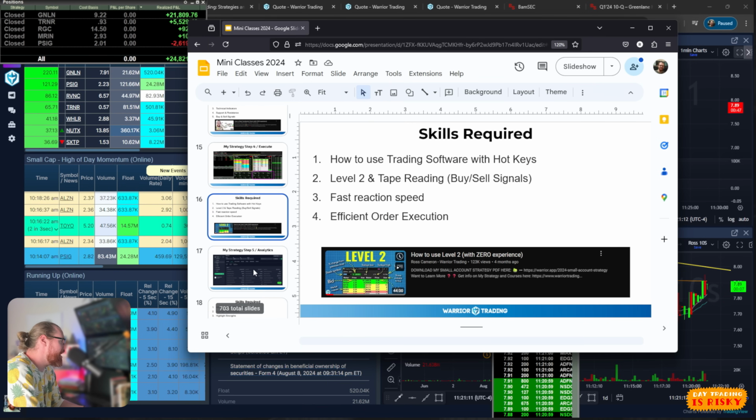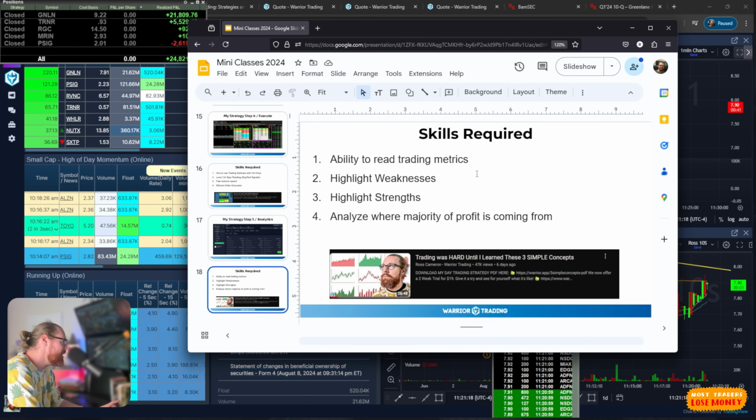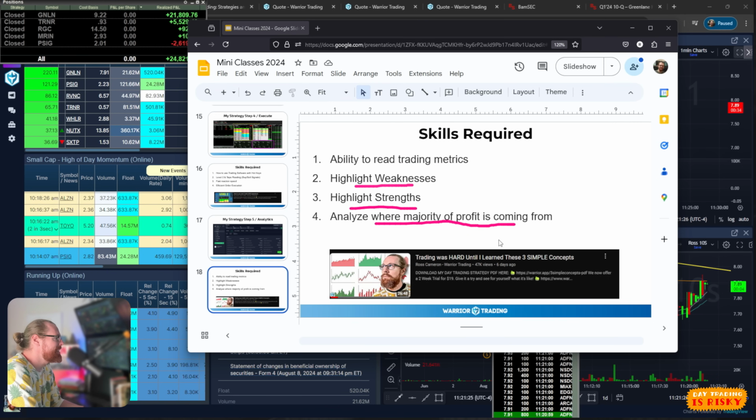So now let's talk about step 5. Step 5 is reviewing your analytics. It's very important to review your analytics, and you need an ability to understand how to read your metrics, how to highlight your weaknesses, how to highlight your strengths, and to analyze where the majority of your profit is coming from. Because that's when you can double down. That's when you lean in to what's working. And that's so important as a trader.